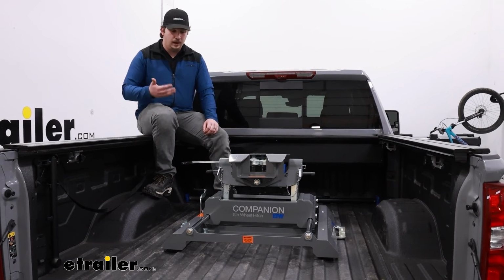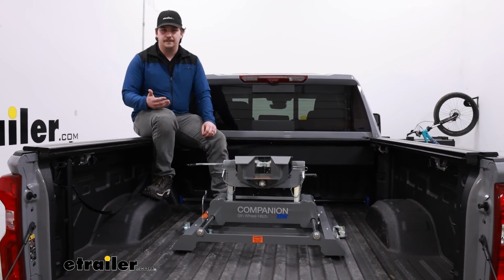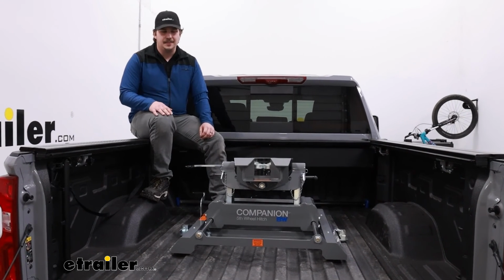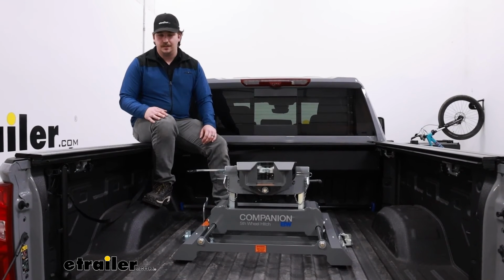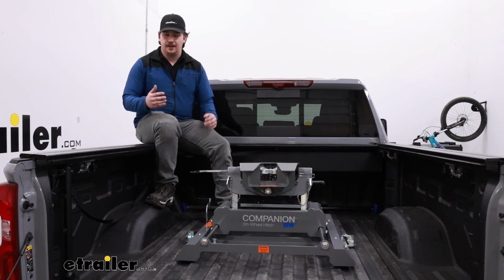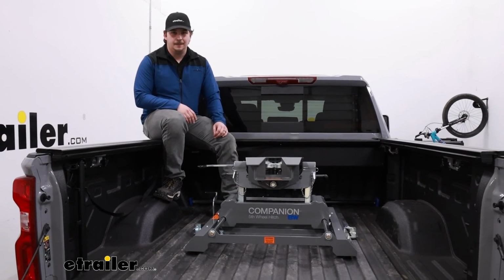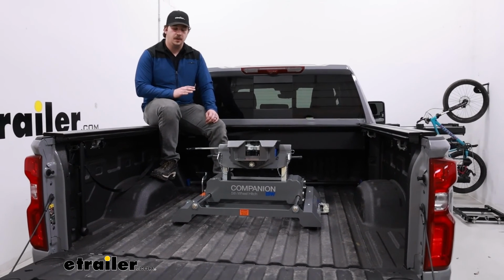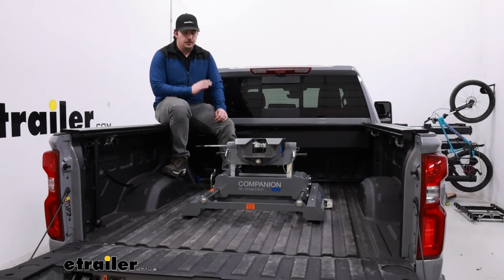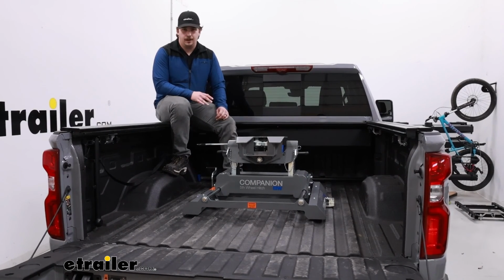For my own truck, it's what I would want. But, you know, if you wanted that auto slide feature from Demco, I think that would be a pretty valid reason to go with that other option. Just know that it's going to be a little bit more complicated to get it set up with those extra pieces. But if you liked everything you saw here today, this is just our look at the B&W Companion fifth wheel hitch with sliding base on our 2024 Chevrolet Silverado 2500 with the factory towing prep package.